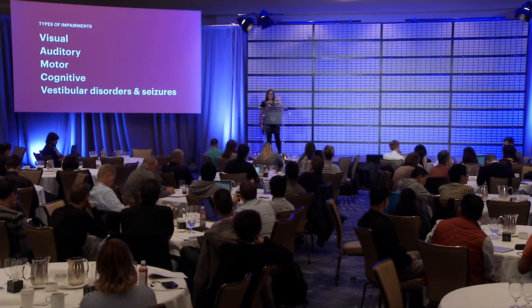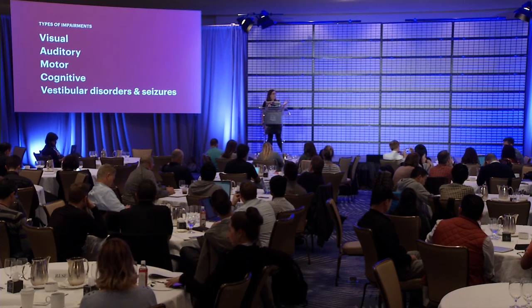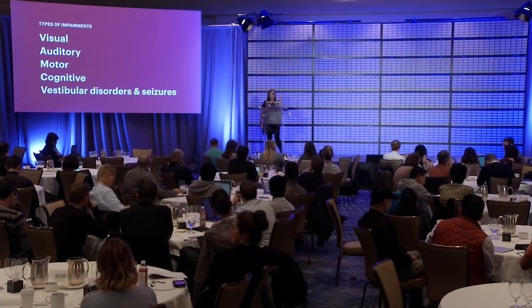Vestibular disorders are problems with your inner ear and your balance. And then seizures, obviously, like some people have a seizure when they have bright flashing lights in front of them, so we don't want to do that. But again, because we're talking about images and videos, I'm not going to talk in depth about all of them. We're going to just look at visual and auditory impairments and learn about those some more.